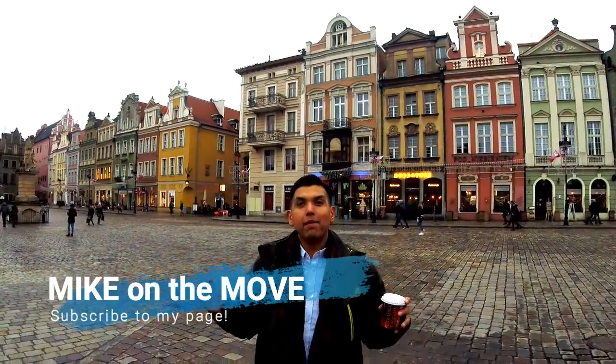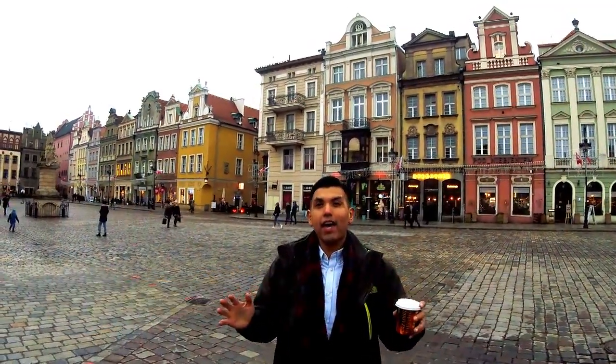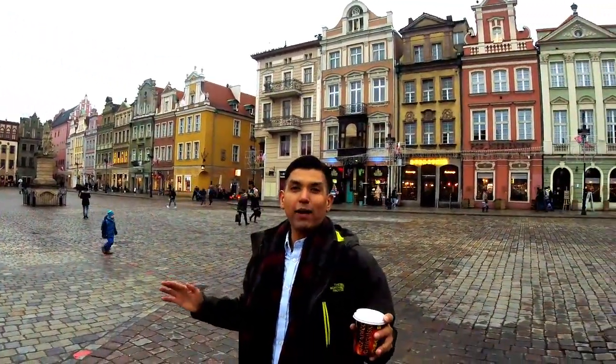Today I'm in the city of Poznan in the old square where you can find really great food, some great wine. I'm actually drinking a hot wine here and great vodka. This is probably one of the oldest squares, the old town of Poznan. And so I'll be taking you on a quick tour of this great old square.